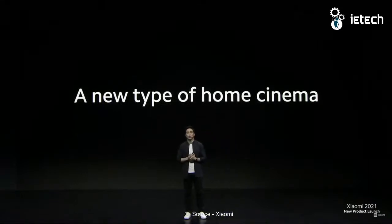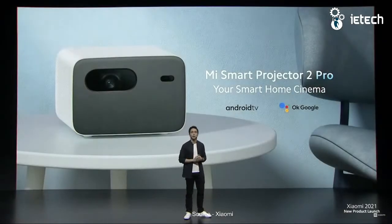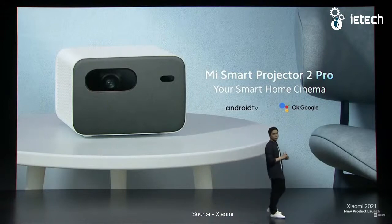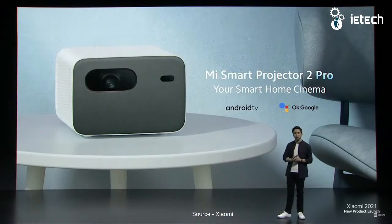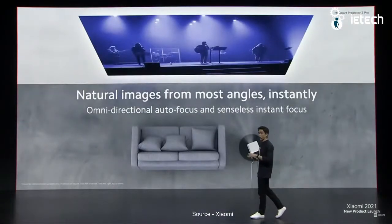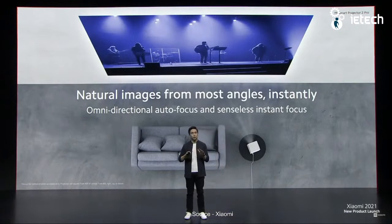Lastly, we're also going to be introducing a new type of home cinema. I am excited to introduce Mi Smart Projector 2 Pro. It's everything you need to create your own smart home cinema. With autofocus from up to 40 degrees of left, right, up, or down, you can place your Mi Smart Projector 2 Pro in more places than ever to create the perfect home cinema.